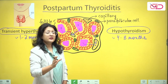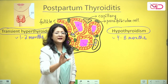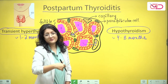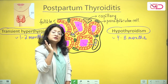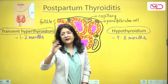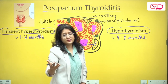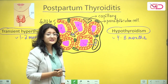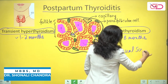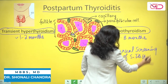But please remember that for most of the women who undergo postpartum thyroiditis, the hormone levels will come back to normal eventually. However, there will be a set of women for whom the hormone levels may not come back to normal. There may also be a set of women who will go on to become permanently hypothyroid in about 5 to 10 years. About 20% of women who've gone through postpartum thyroiditis become permanently hypothyroid. So women who have undergone postpartum thyroiditis should have annual screening of serum TSH levels. Keep that in mind also.